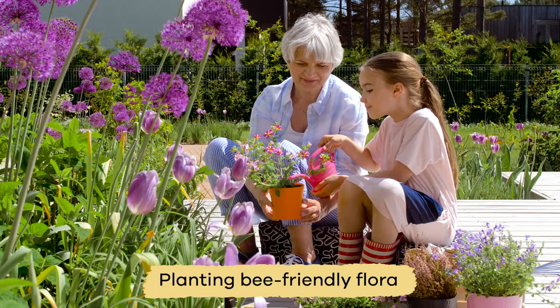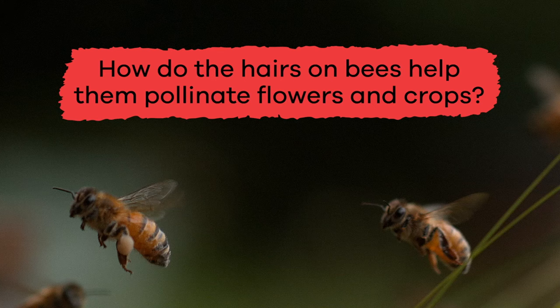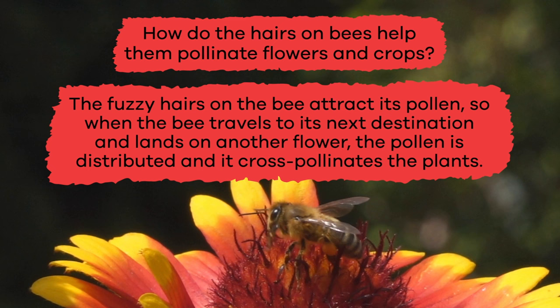Learning about bees and wasps is pretty interesting, right? Let's do a quick review to see what you remember. How do the hairs on bees help them pollinate flowers and crops? The fuzzy hairs on the bee attract its pollen. So when the bee travels to its next destination and lands on another flower, the pollen is distributed and it cross-pollinates the plants.